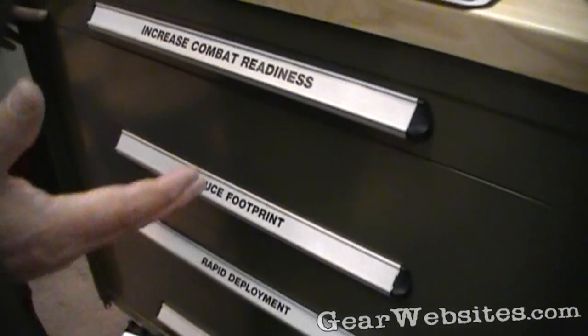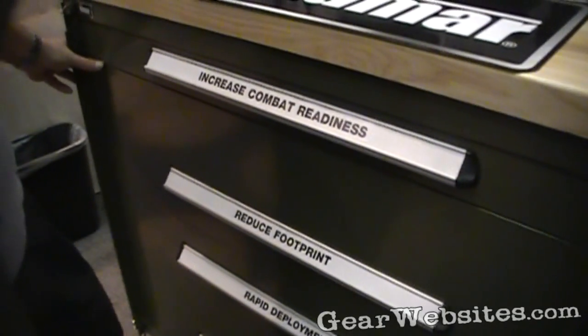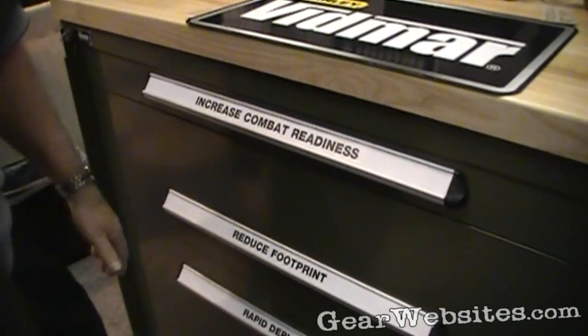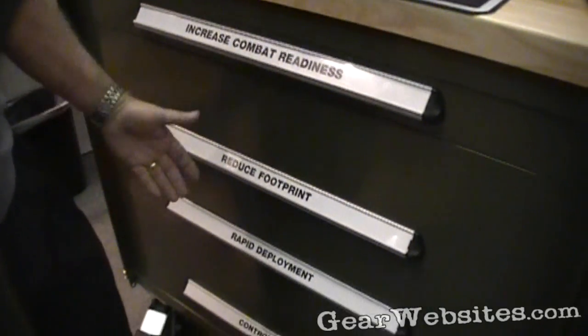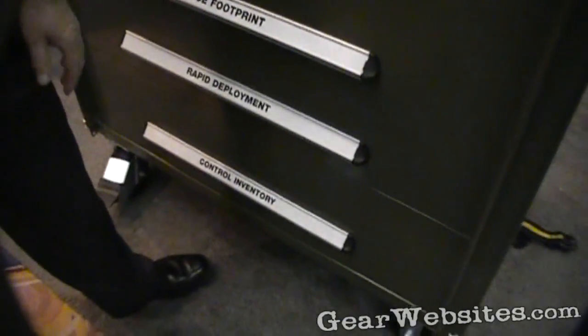As you stated earlier, it looks like a file cabinet. Mm-hmm. So if it was in a gun shop, most thefts that are doing a smash and grab aren't even going to mess with this. They're going to think that it's files of some sort.